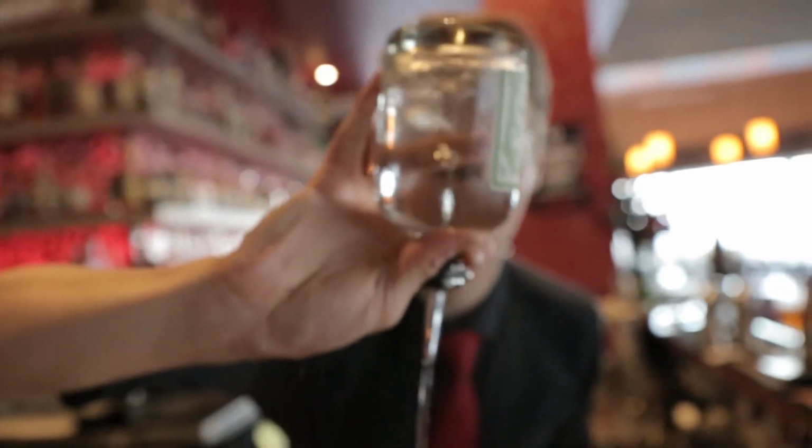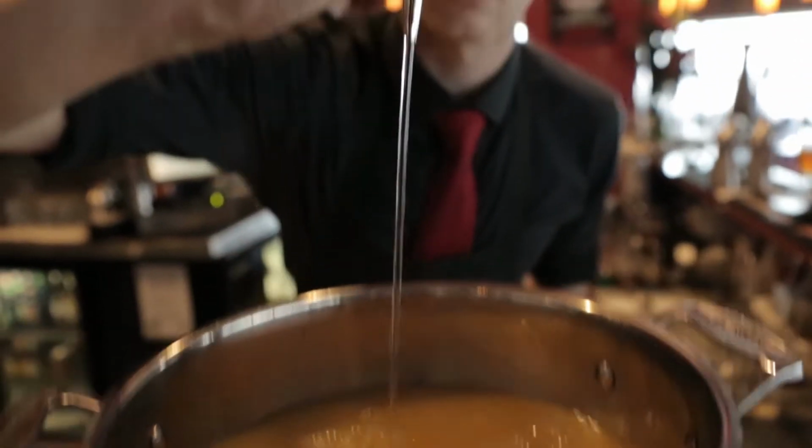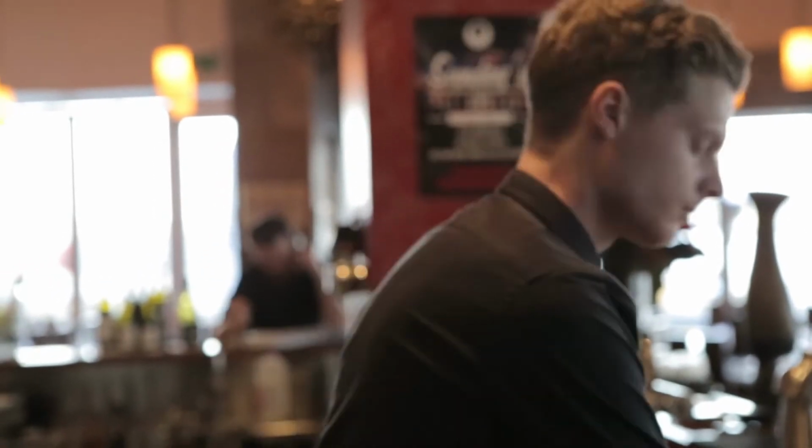There's also obviously the dry vermouth, which just rounds the whole thing off at the end. Without the vermouth, it sort of is a bit scattered and a bit hard to drink all as one. But with that dry vermouth there, it just finishes it beautifully.